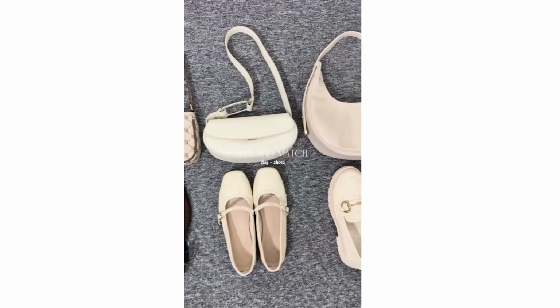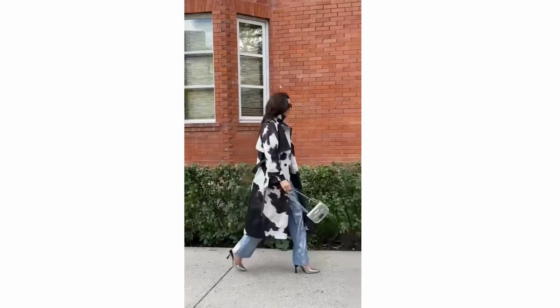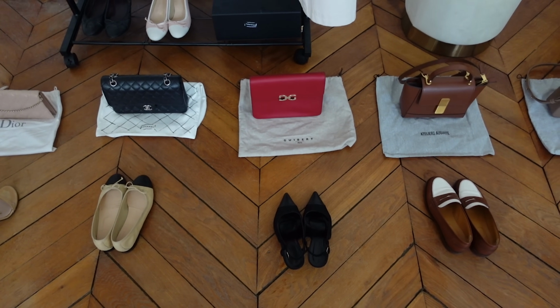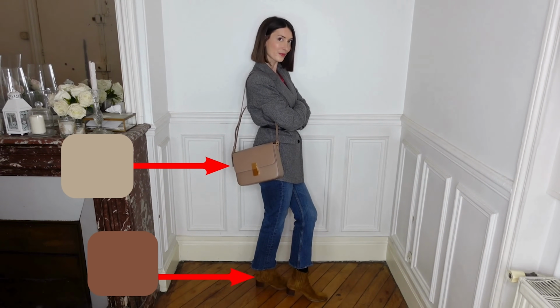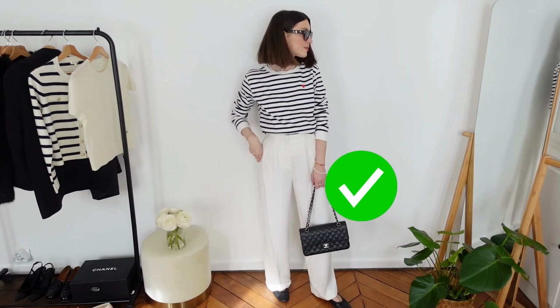Bonjour. If you're looking to elevate your outfit, matching your shoes and bag is one of the simplest and most effective ways to add a touch of class and elegance in your look. I know it's not easy to know how to match bag and shoes together, so in this video, I will show you 10 simple tips to match shoes and bag easily and without thinking too much about it.